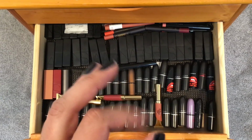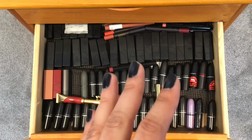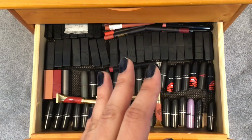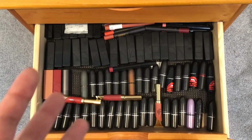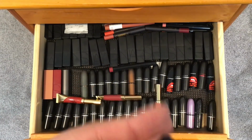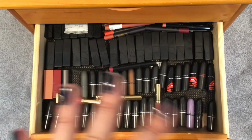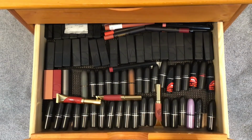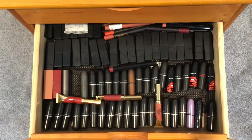My best number for lipsticks, I think, would be like 15. I think 15 is more than plenty. I can use one lipstick twice a month and rotate them every month. I think that's good enough. 15 is a good range of colors and finishes, and I should be fine. And I'm including both liquid lipsticks and lipsticks in that. I don't want 15 lipsticks and 15 liquid lipsticks. I just want 15 in general. It's going to take me a while, you guys.